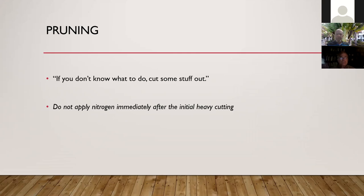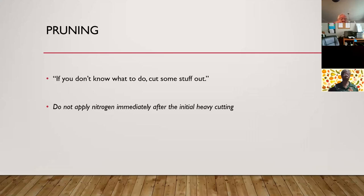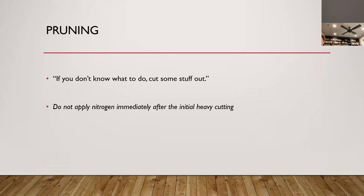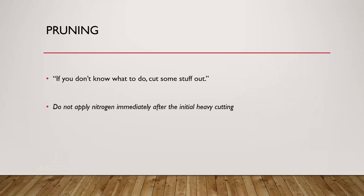Err on pruning too late rather than too early. You don't want to prune too early, because if you do, let's just say you go out now and start pruning your persimmons or your peach trees, what it's going to do is stimulate the trees to put out new growth. Then we have a real cold spell in December, January, and all that new growth gets completely destroyed. That is going to set that tree back so badly. So if you have to prune a little later, don't prune too early. And do not apply any nitrogen fertilizer after heavy initial pruning.